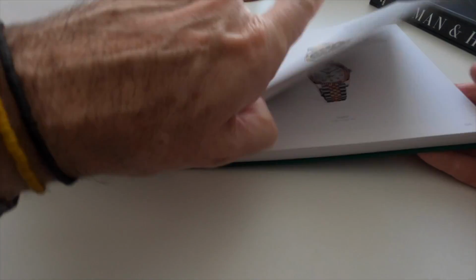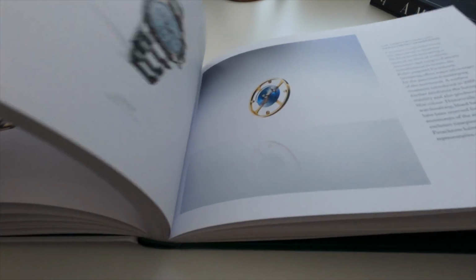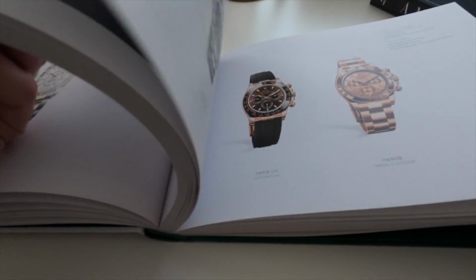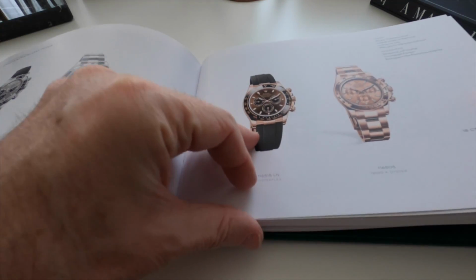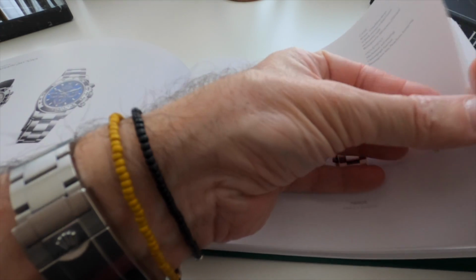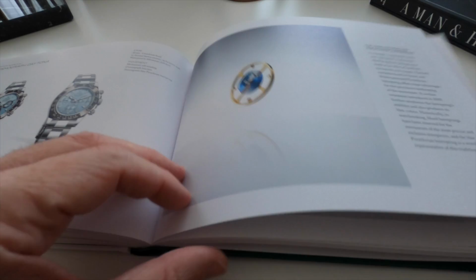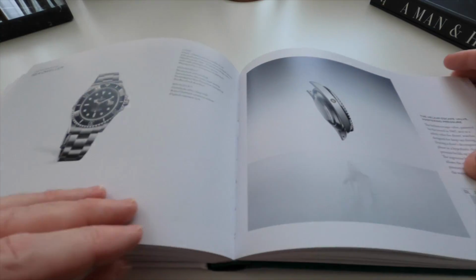And then at the back you have, I think my Batman's in here. Batman, Batgirl. Then you get into the professionals. I'm guessing a lot of you guys would have this book if you've been to your Rolex AD. I think they were just giving them out. I actually got 2 of them, but now they're no longer available. So the Daytona, the Sea-Dweller, there it is.